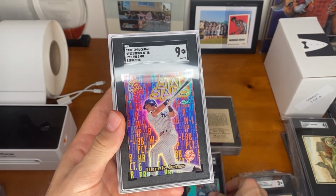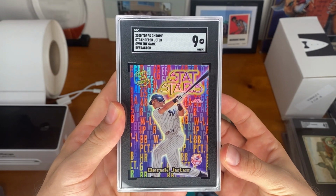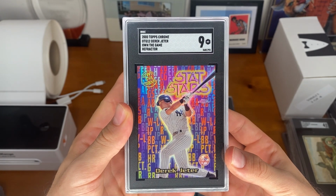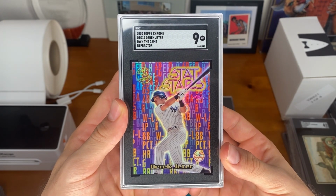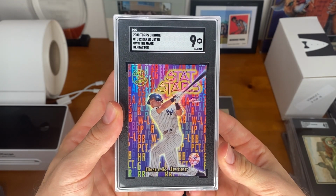I have another Jeter refractor. And I want to throw this in too, that I actually got a lot of these Jeter cards at one of the local Miami card shows and decided to grade them. So keep that in mind too. Got it from a collector and they look pretty nice, so I decided to take the shot.